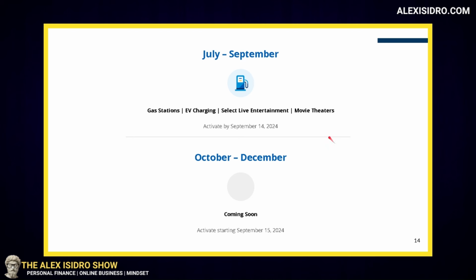So for July, September, the categories are gas stations, EV charging, select live entertainment, movie theaters, and of course this coming up in the next quarter, then we don't know that yet.